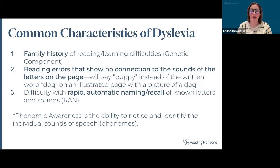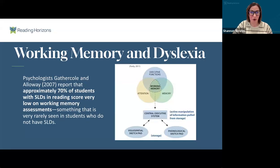And also another common characteristic is a difficulty with rapid automatized or automatic naming, or RAN difficulties. This is where it's difficult for students to have quick automatic recall of letters and sounds that they've learned. This makes reading slow and laborious and tiring. It really is more effort for these students to read than their counterparts. So we want to make sure that we're supplying students with the skills that they need and the exposures that they need. Working memory plays a role here as well.